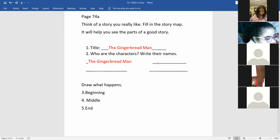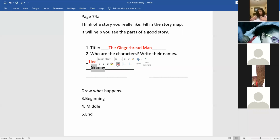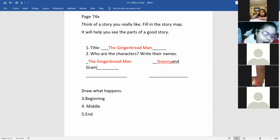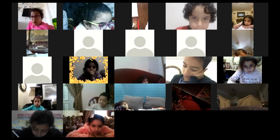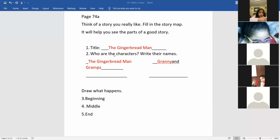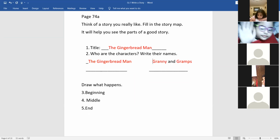The old woman and the old man. Okay, a granny, right? Granny and Gramps. Okay. Who else? Can you guys see the screen? Okay. So here we have two characters. We have Granny and Gramps, Grandma and Grandpa, the old man and old woman.